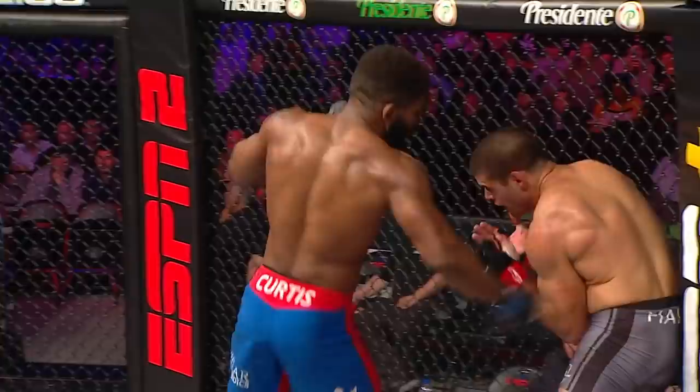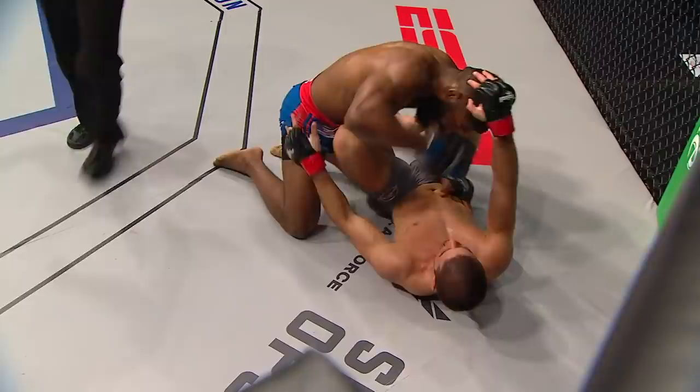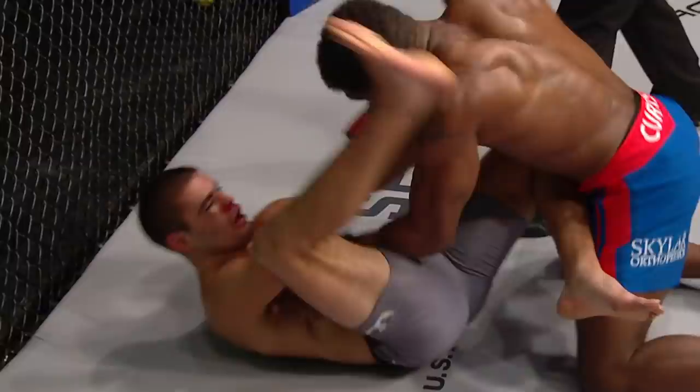Shot. Huge hook lands. Uppercut. Right. Oh, another one, shot, from Curtis. Oh, that one hurt him. The beginning of the end here, maybe, for Fialia, who dives for a takedown, but ends up settling to try and pull guard. And ground and pound from Chris Curtis.